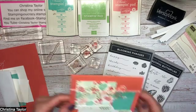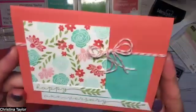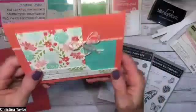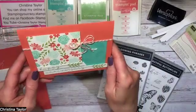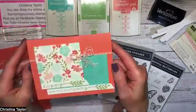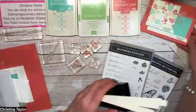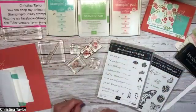Okay, all right, this next card, this is the next project we're making, a happy anniversary card. It's time to celebrate. Okay, so we're going to use this new stamp set, some bright colors. Just this card is all kinds of happy, in my opinion. So let's get started. I'll put this over here so it's kind of in the shot of the camera there and tell you everything we're using.